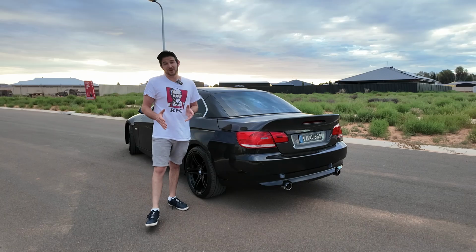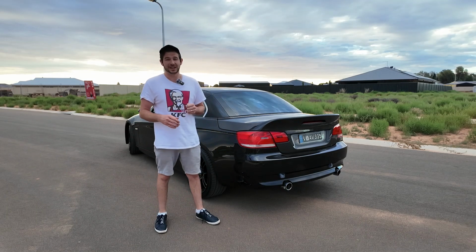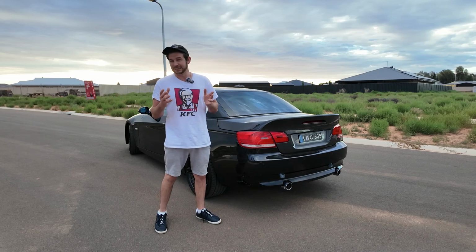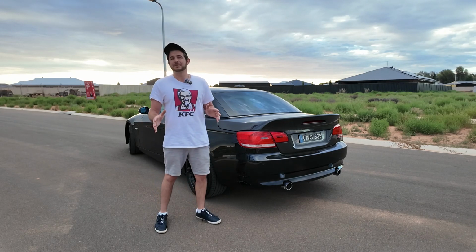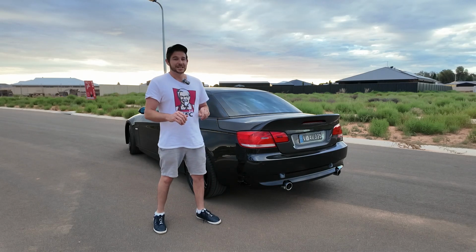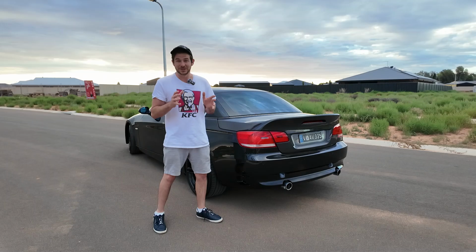Now, the 335i also had a diesel model, the IS that didn't come to Australia, M models, and the mighty Alpina that you'll probably never see in your lifetime in person. But we're not going to be worrying about any of that stuff, as we're going to be focusing on this one right here. And we're going to be starting with the external looks.